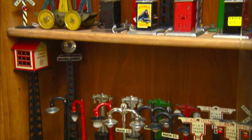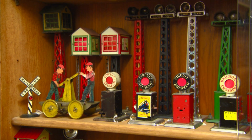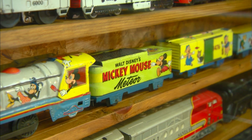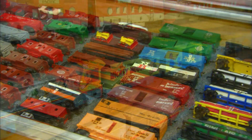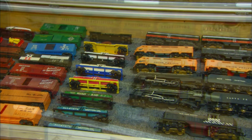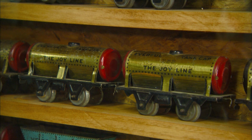This extensive collection is the result of Ray's years of patient searching, shopping, and bargaining, and his development of a truly sophisticated eye. And while the play sets are certainly a source for joy, Ray has focused mainly on the trains themselves. Most of my rarest are my Joy line, which was started in the 20s right out of Girard Company when he bought the Girard Company. And those would be my oldest and rarest.